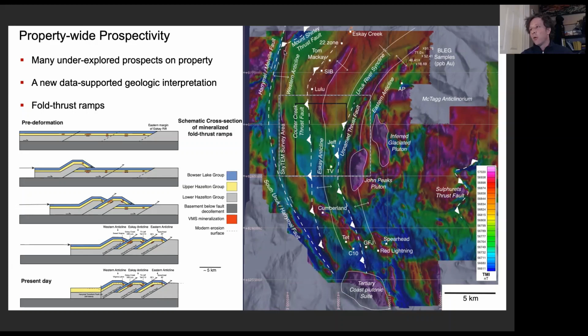Up in this northern part, you get an anticline-syncline situation with some thrust faulting, and then down to the south is where we get our full-blown thrust ramp complex right here, where we have a series of three anticlines stacked or thrust up on top of each other. This explains the occurrence of all the different mineralization or gold showings within our property, as well as within the broader district in general, which Eskay Mining controls 85% of. This is a brand new interpretation.